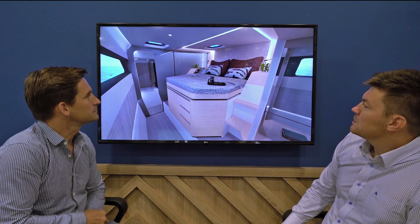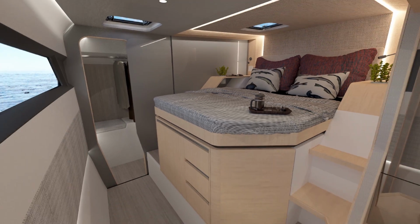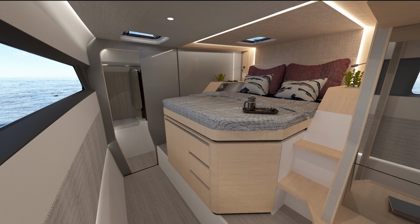Okay, so here we are in the owner's cabin. So this is the entire port hull. So you go down the port companionway, you've got a sliding door to close off this hull. So this is all your hull as an owner.